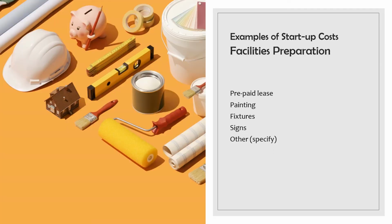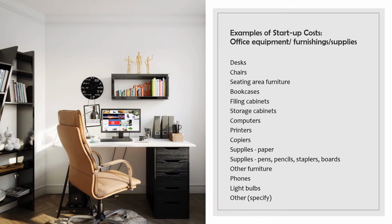If you're renting a space, what needs to be done to prepare it? This might include things like prepaid leases, painting, fixtures, signs. What else might it include? Do you have an office or reception area? What do you need to get those spaces ready? What if you're starting with a home office? Do you really have everything you need for a professional business setting? Here is a fairly long list of the many things you might want to consider having in your office.